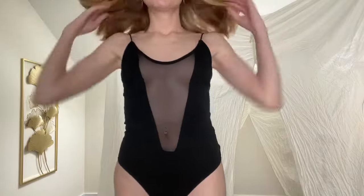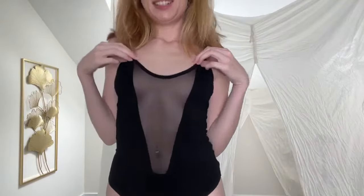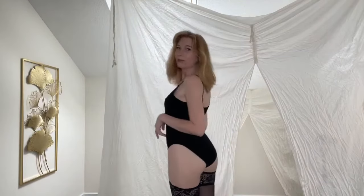So here's the next one I got. This one came from Shein. I'm so in love with this piece right here. This one fits me quite well, as you can see.